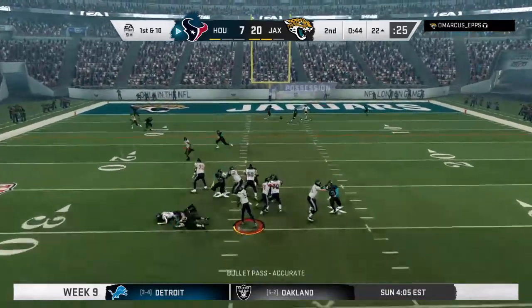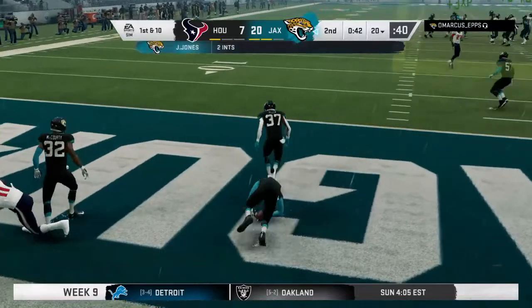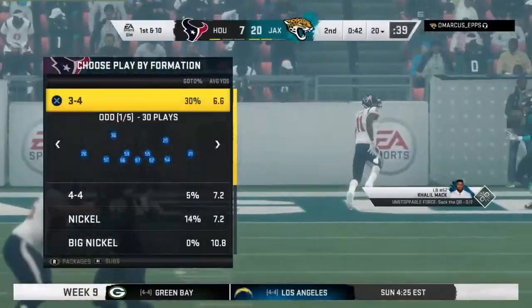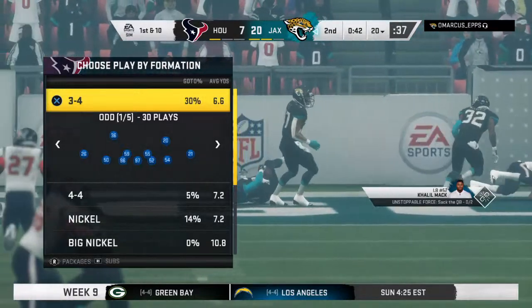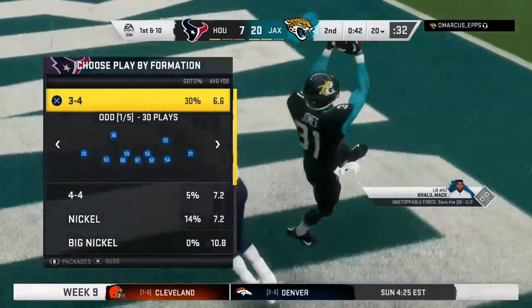A first down throw for Bridgewater. He's going to go, and it'll be intercepted. Picked up by Jonathan Jones. And a big turnover there as his guys will get the football back. That's sort of a second quarter to forget for him. Now 2 picks in this frame.